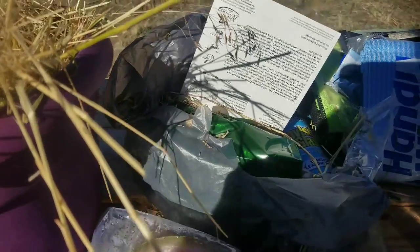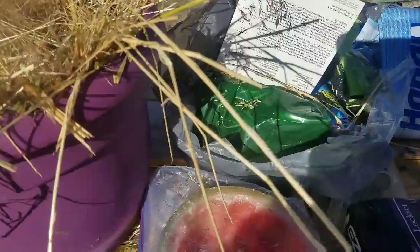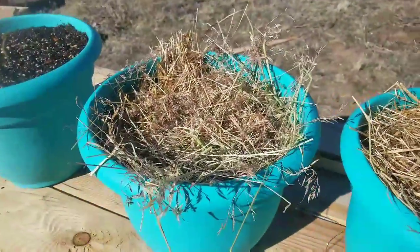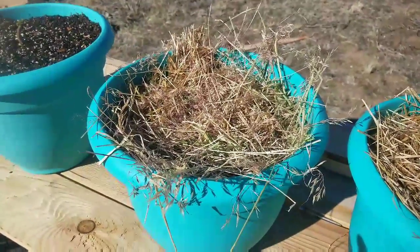I apparently also have some asparagus that I need to plant still. I'm so behind. Planting, it's that time of year. You know, I wait for it, bored out of my mind, cabin fever with the snow, with the winter, with everything, and now here I am, beautiful day. I should be planting stuff.